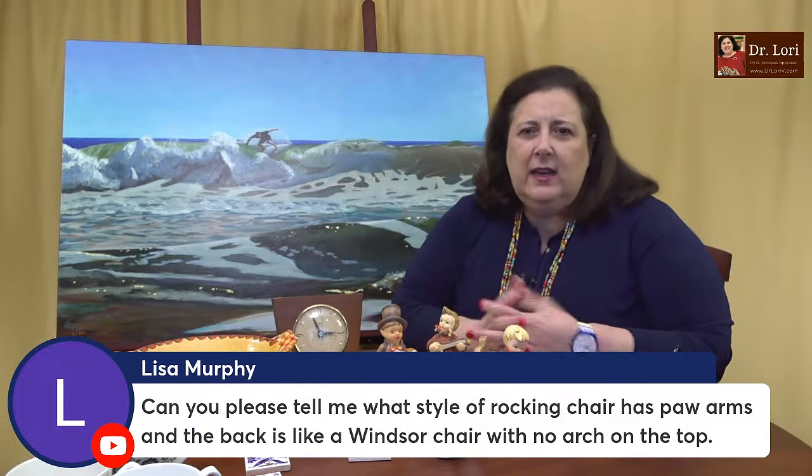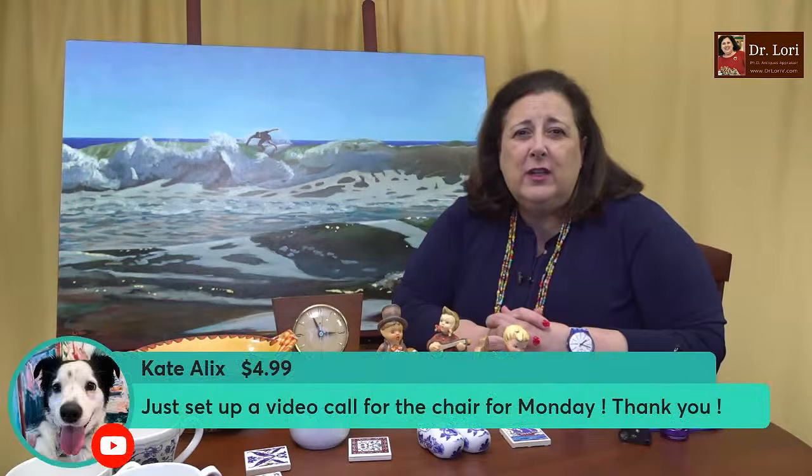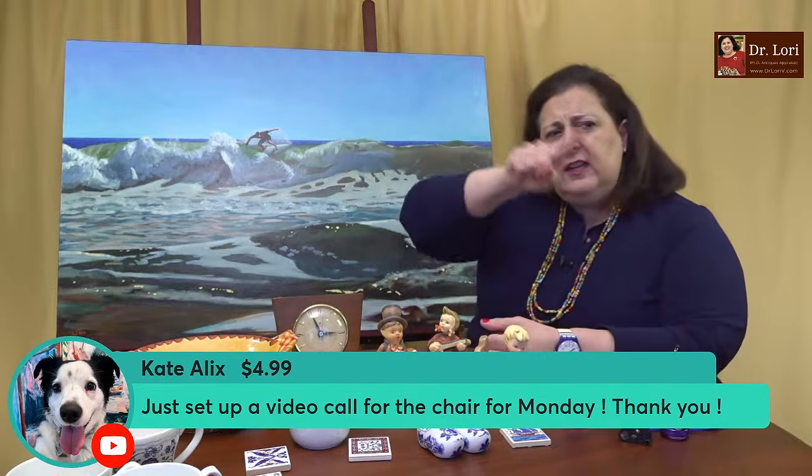A subset or a sub-style in the history of decorative arts means they've united two different things from two different time periods. Because the paw element is usually one that you see in the Chippendale or the late 18th, early 19th century styles of chair making. And the spindle back or the Windsor back is back in the 18th century, like 1750 to about 1800. So if you've united the two of them, you probably have a later chair. But if you send me a picture, I'll be able to identify it. The fact that it doesn't have that curve on the top is not bad for value.